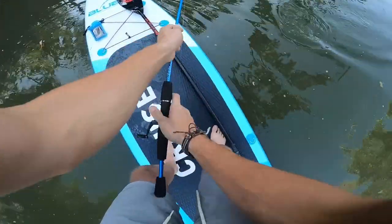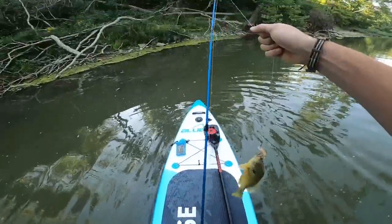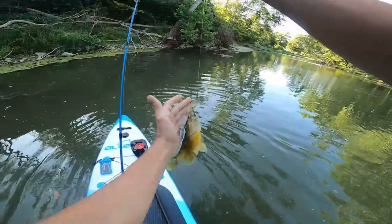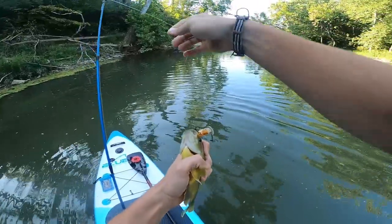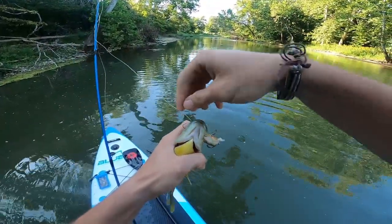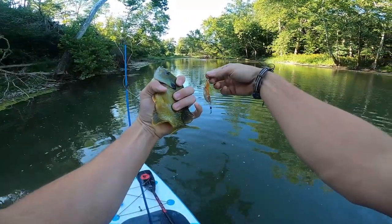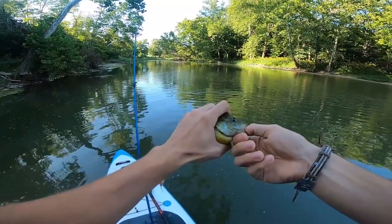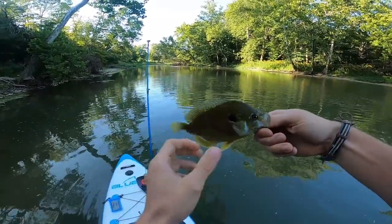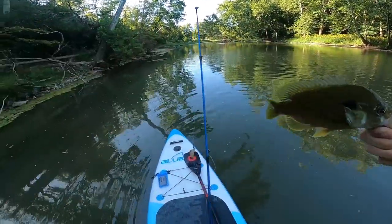Nice old, big old bluegill. Damn, that's a big ass bluegill. Exactly where I thought he'd be at too. Here's a little quick bluegill. You know, it's about hand size. It's a warm mouth. Caught him right behind that rock over there.